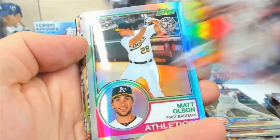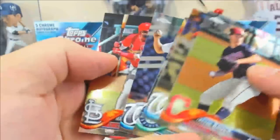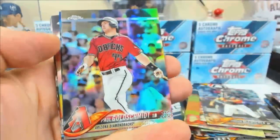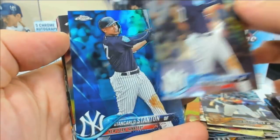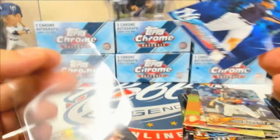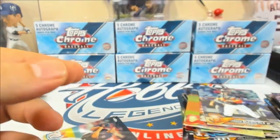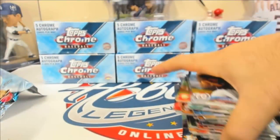Ozzie, rookie refractor. Matt Olson, '83 insert. Giolito, Future Stars. Base. Last pack of box number two. Goldschmidt, refractor. Giancarlo, prism. Giancarlo, blue, to 150 here. Nice little Stanton parallel. 90 of 150 on that one. Cool deal. Base. Okay, box number 3 coming up.